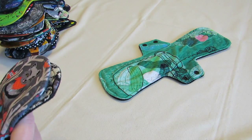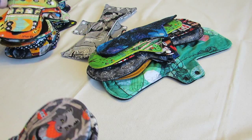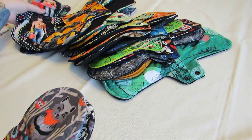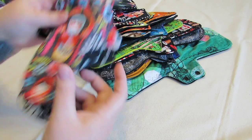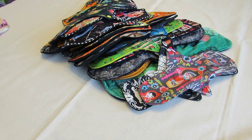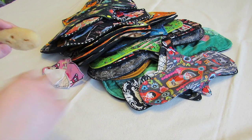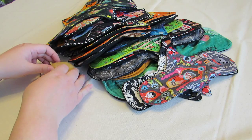So that is what I wore for the end of October / beginning of November. There is a total of 21 pads here. And I also use 2 interlabial pads and 1 sea sponge, but I reused it throughout a couple of days to really give it a good shot.